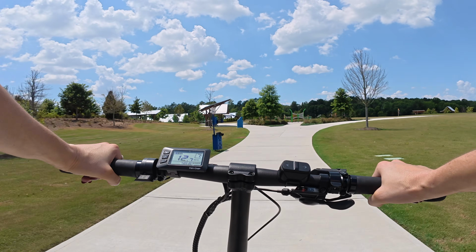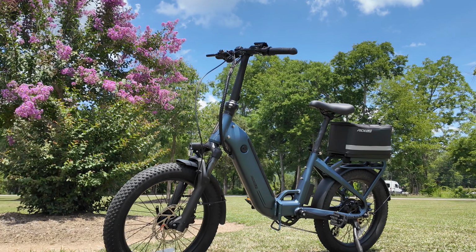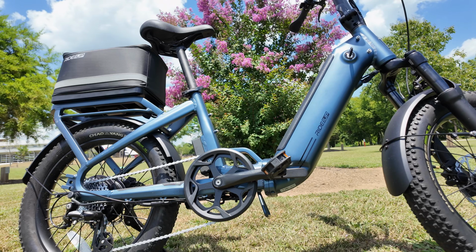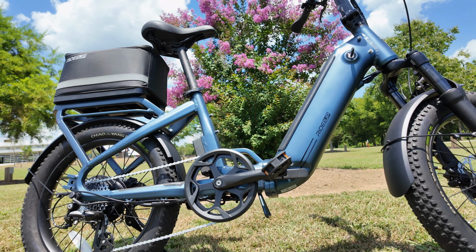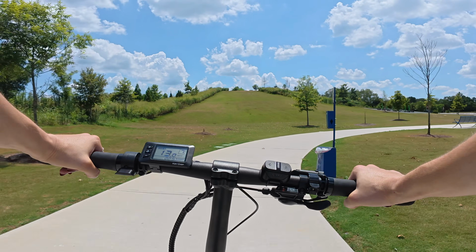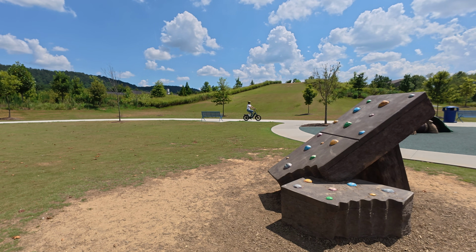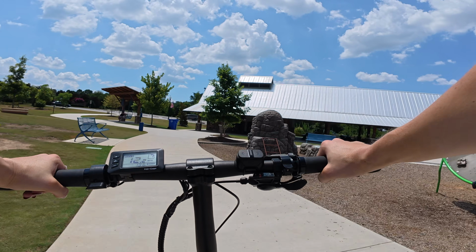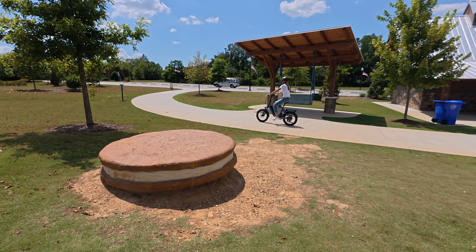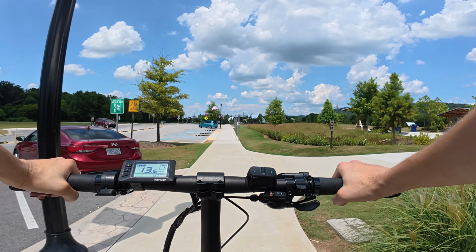The other thing I love about this bike is not only is it a pretty bike, and a lot of folders are hard to make pretty, but the paint finish is really nice, and I love the low step through. So it's really easy to get on and off. There are some competitive brands that have a higher step to get on and off of. So if you have some mobility issues or you need something to just step into really easily, this is a good option.